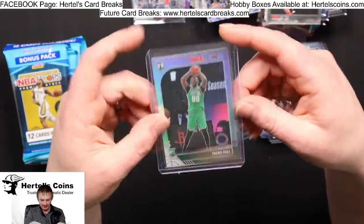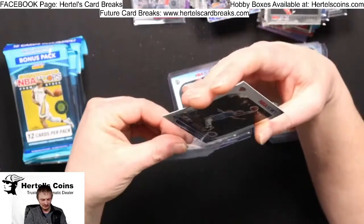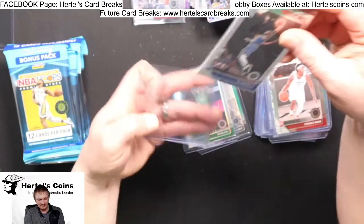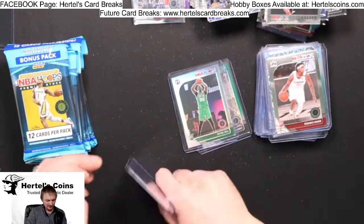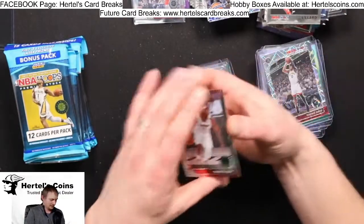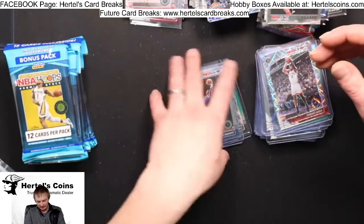Cool little silver hit. RJ Barrett again. Knicks are hidden. That was a good pack right there. I think so.